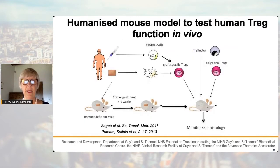Next, please. Now, to demonstrate that these cells are really functional, we optimized a humanized mouse model where we finally tested these cells, human cells, in vivo. And if you start from the bottom, we use immunodeficient mice, and these mice were reconstituted or transplanted with a human skin. And while the human skin was engrafted in these mice, we generated regulatory T cells with the protocol that I mentioned to you before, either polyclonal, as you can see on the right-hand side, but also we compared the function of these polyclonal Tregs with Tregs that were specific for the donor antigen by using antigen-presenting cells, either B cells or dendritic cells that express donor antigen.